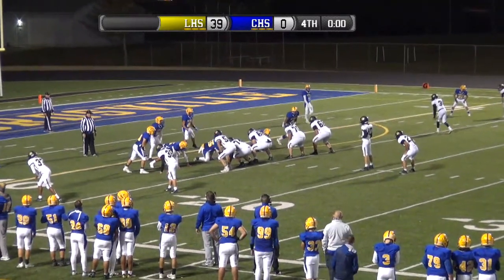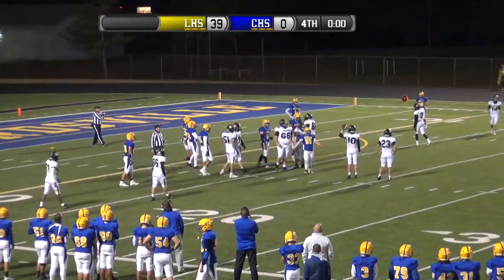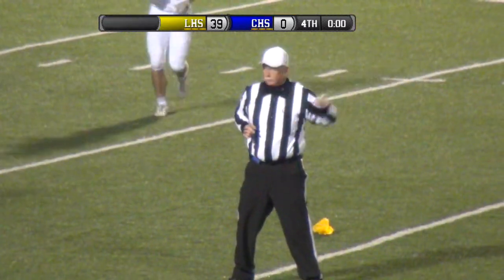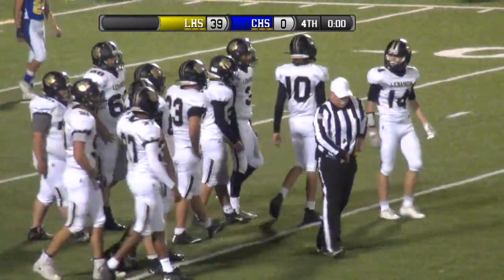Fouts and Stillwell still in the backfield for Lebanon. And too much time. So I'll back them up 5 yards and give us a 2nd and 9 maybe. Right. 8.